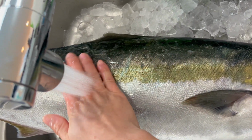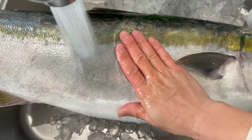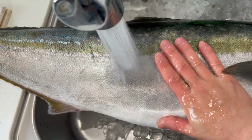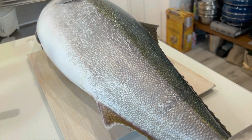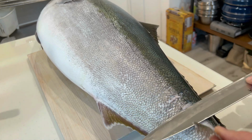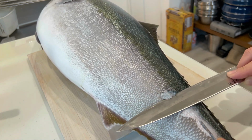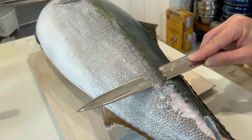Wash off the mucus on the surface first. Its scales are relatively small, so today we use a very difficult fish scale removal technique. This is also my second biggest challenge today. The Japanese call this skill tsukibiki. Use the blade to move the knife left and right against the fish body and push forward to cut off the scales.